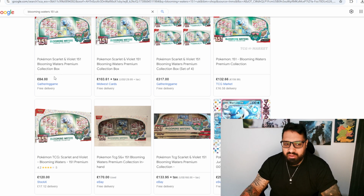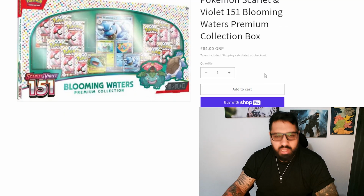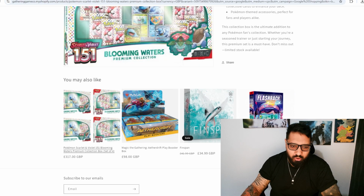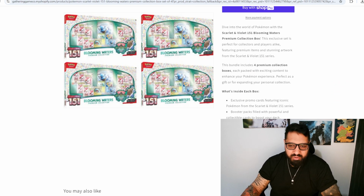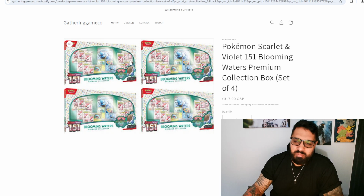Over here, I saw this Gathering Game, like, ooh, £84. Let me go and click on this. What? They've got it in stock. Hold up. What? They also have a set of 4 in stock, so you can basically get this at £80 each. This is like the recommended retail price. Surely it's too good to be true. Well, it's that classic saying, isn't it, guys? If something's too good to be true, it probably is.